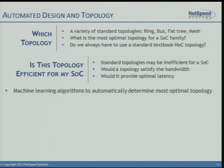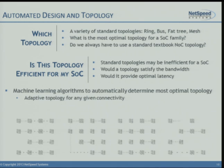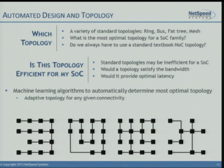And we have innovated a lot here, and we have come up with machine learning algorithms, unsupervised learning algorithms, to automatically determine the most optimal topology for any given SoC requirements. So the user provides the specification, and we automatically decide what is the most optimal topology based on the specification. And our topology is completely adaptive. We can become a mesh. We can become a ring. Based on the specification, we will automatically generate the most optimal topology.